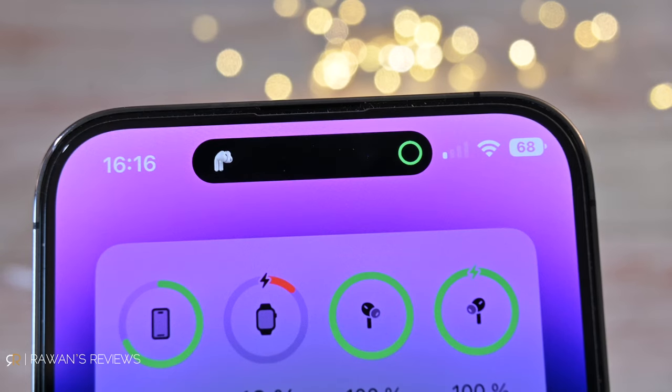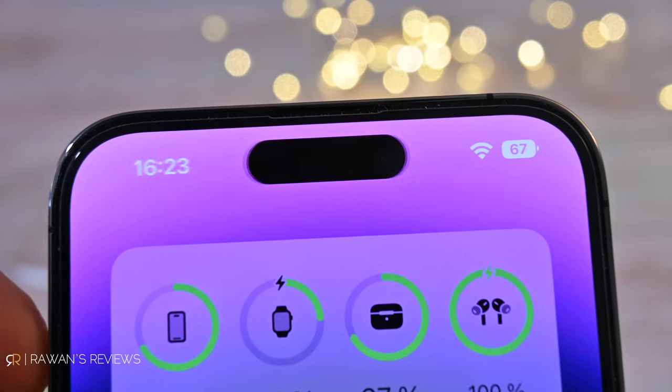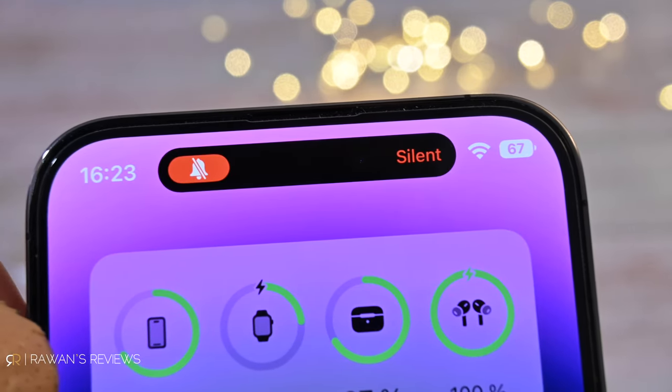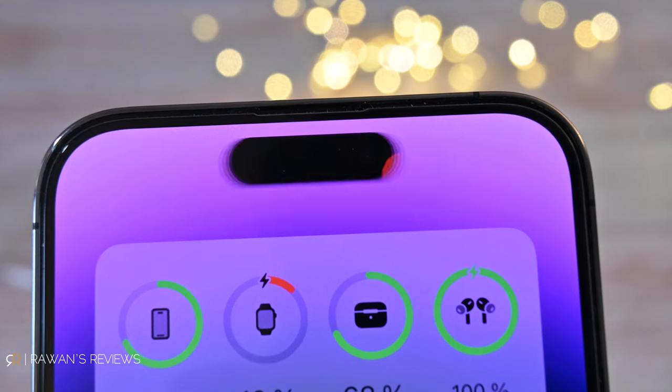When the AirPods connect, for example, it shows you a little AirPods icon there, which is great, especially if you have multiple devices around. It's nice to see which one the AirPods connected to. The low battery mode, for example, is no longer that obtrusive alert that you get. It's more of a subtle one in the island.